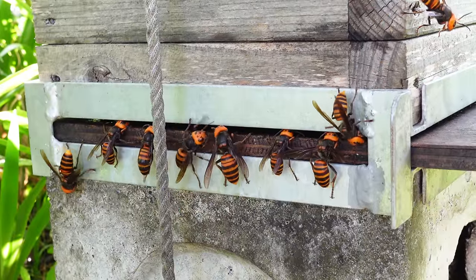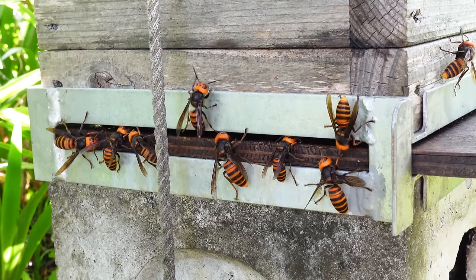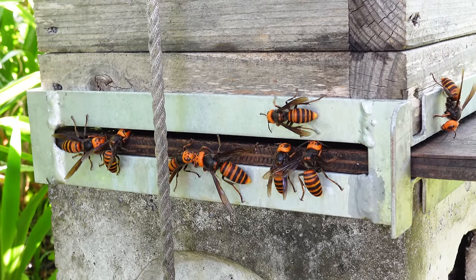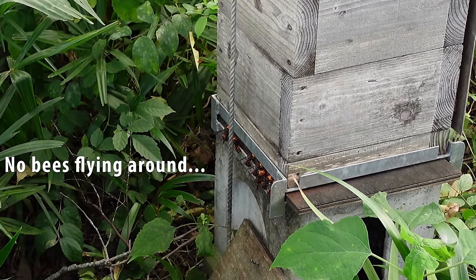While it's not unusual to see a hive of Japanese honeybees being attacked by giant hornets in Japan, this sight was a bit unusual, so Mayu decided to try to find out what happened. Currently, there are no bees coming or going from the hive.